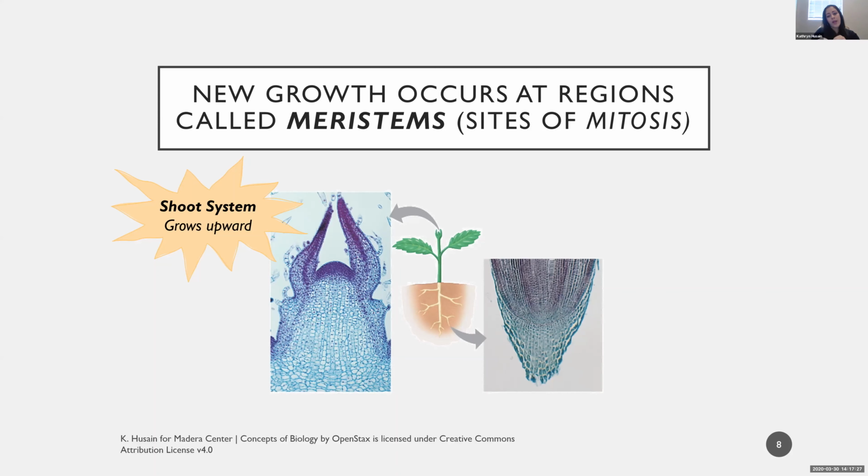There's also one in the root of the plant that's protected by the root cap. If you looked at the mitosis onion root tip in lab, you were looking at this meristematic region where there's a lot of new cells being made. So that shoot system grows up, it shoots up. The root system roots it in place by growing down.